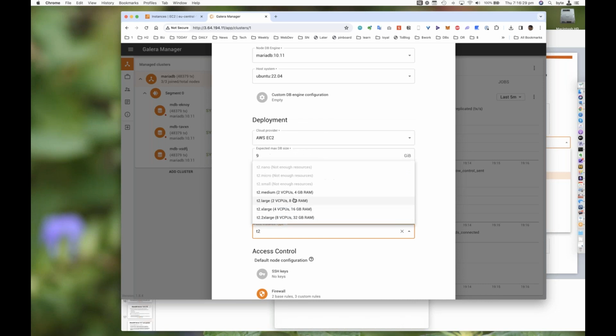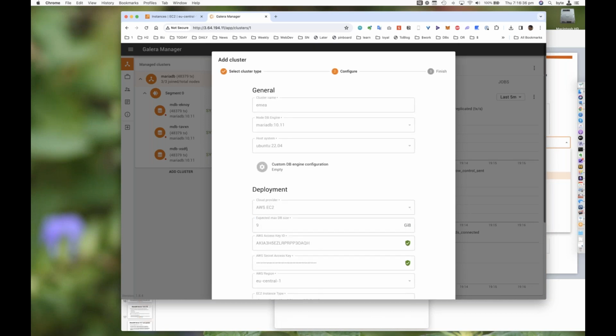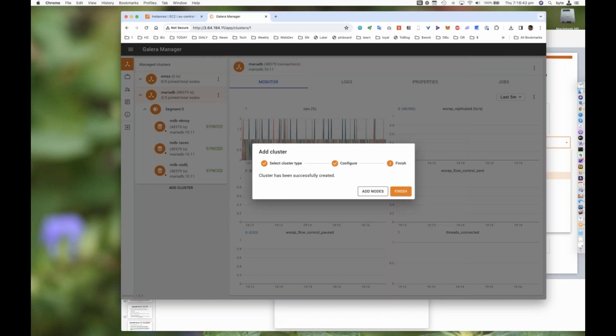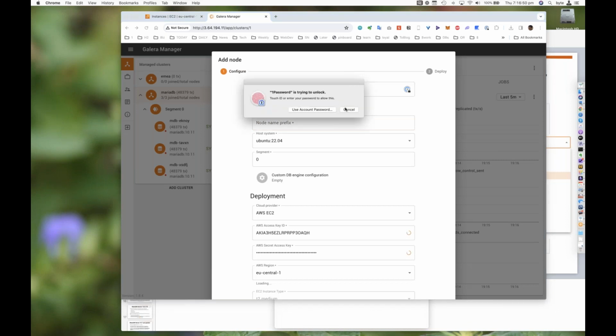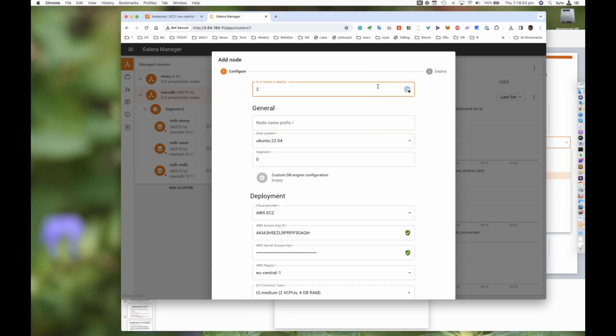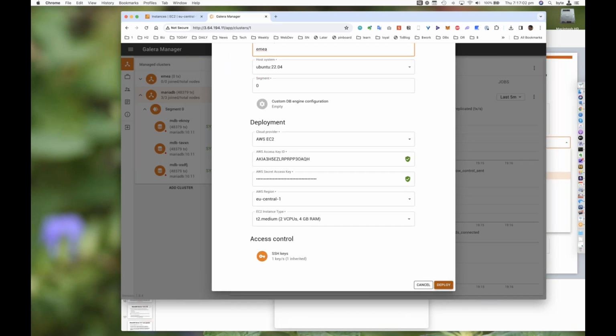And we can go for a T2 medium, and I can do create right here. Then all I need to do is add some nodes. So I'm making a new cluster here. We'll call it E here. And we can let it deploy automatically.